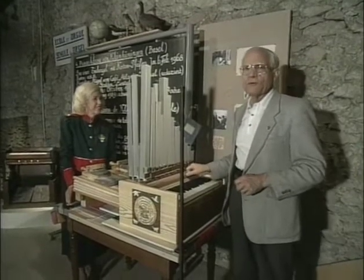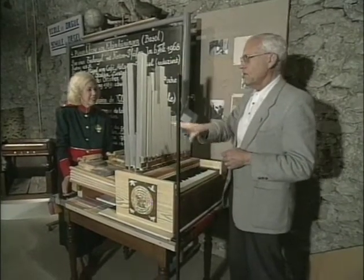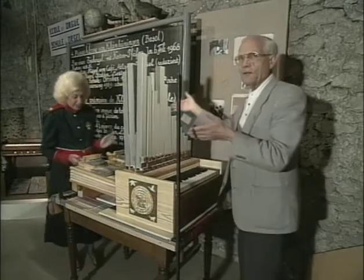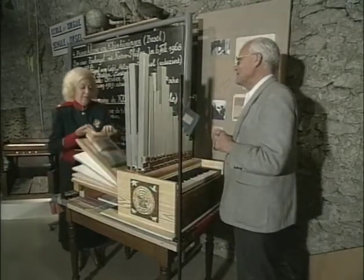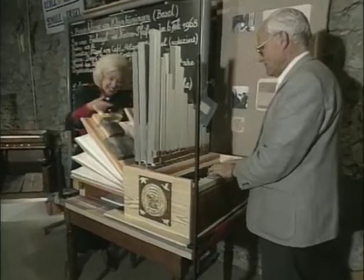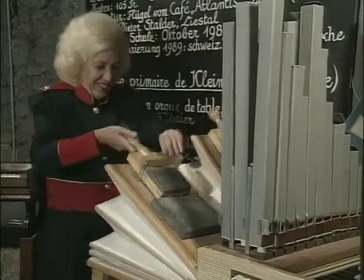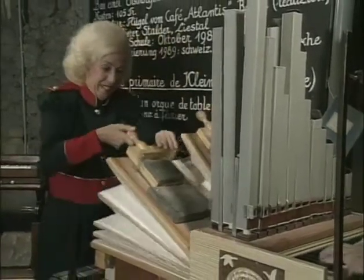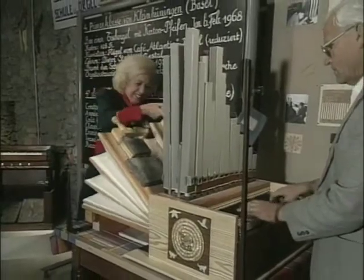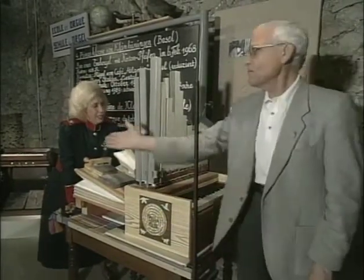Now we have here a school organ, a table organ, built by children 10, 11 years in 1968. All pipes are not paper, but cardboard. The keyboard has 3 octaves. Now we have the blowing woman. Now it's beginning. Very well. Thank you very much for the blowing.